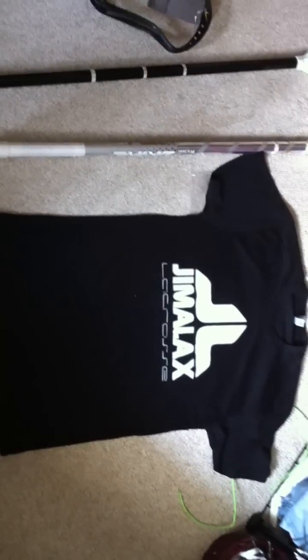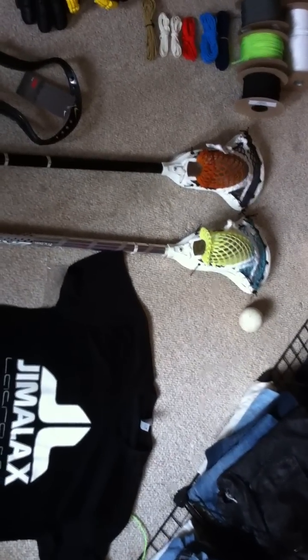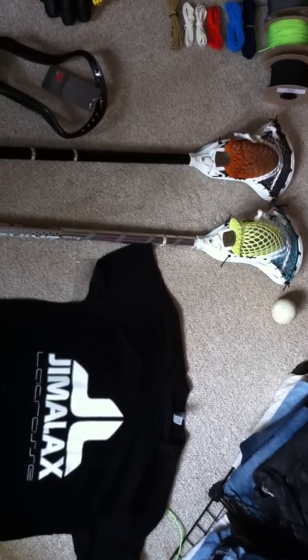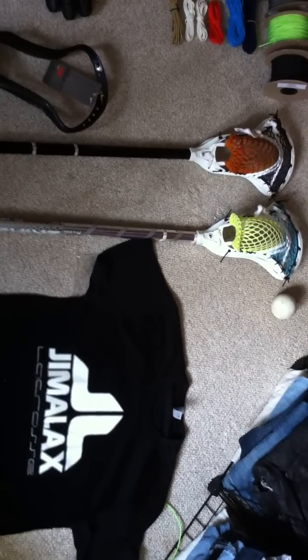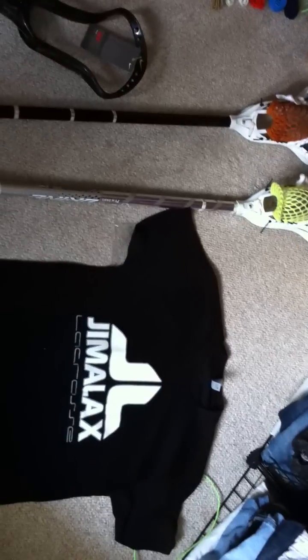Anyways, I won second place in the Jimalax contest, for second best overall mesh pocket, which was that one right there. I thought that was pretty cool. Props to East Coast Mesh for the mesh, and it was just a regular string job. I just happened to enter the contest, and thank you guys for liking it. I really appreciate it. And that was that.